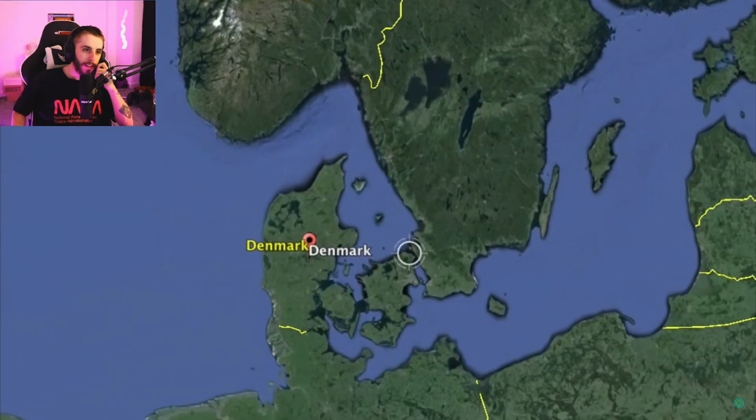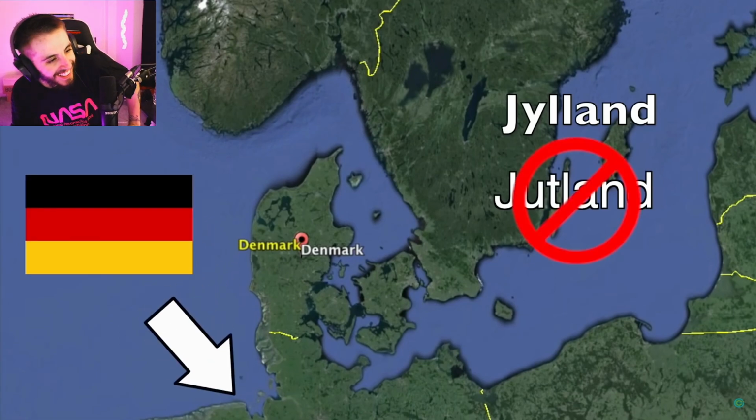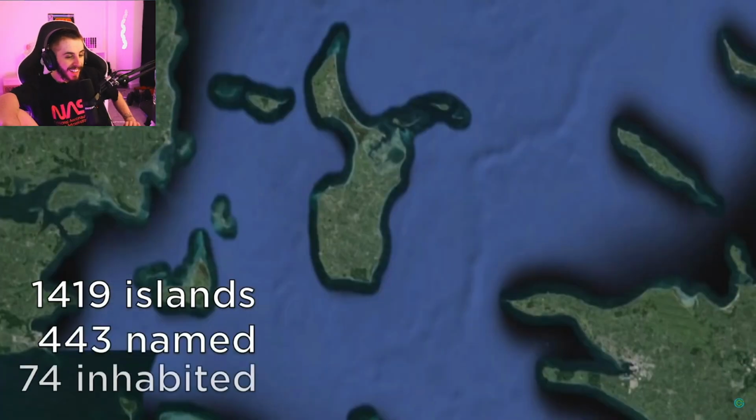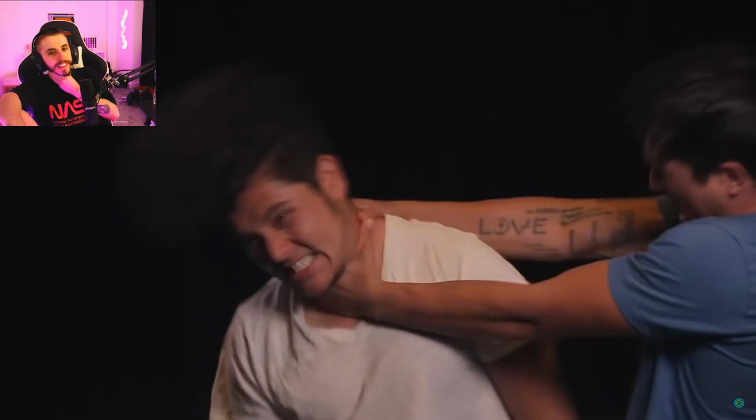So here we go. Denmark is made of the Jutland peninsula that connects to Germany in the south, as well as 1,419 islands. Of those, 443 are named and 74 are inhabited. The largest island is Zealand, which is not to be confused with Dutch Zeeland, which is not to be confused with New Zealand, although they did get their name. I can't take it! That's too much information!